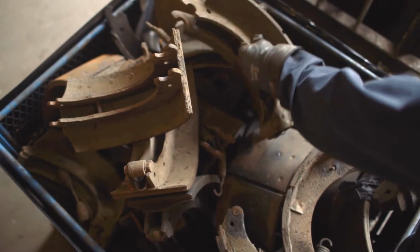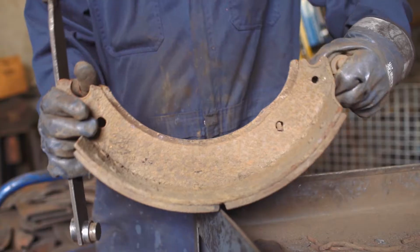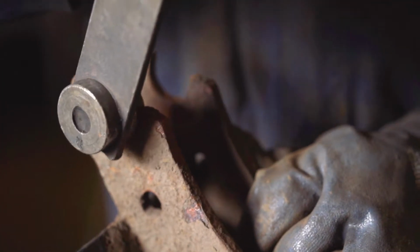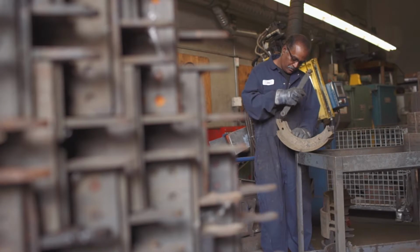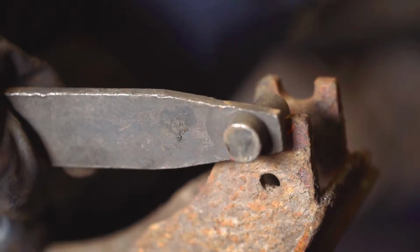We have a special tool that we use to gauge the brake shoe. Basically what we're trying to determine there is whether the brake shoe has been stretched or twisted. If the shoe's stretched or twisted, it's not usable, and we'll just put that into the scrap metal bin. But anything that passes through the gauging process is then cleaned in our washer.